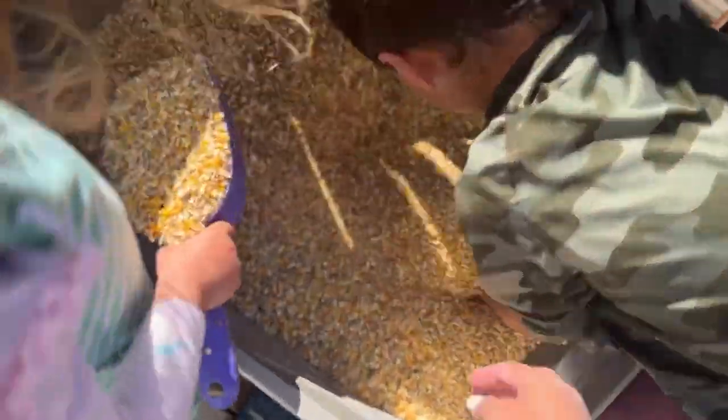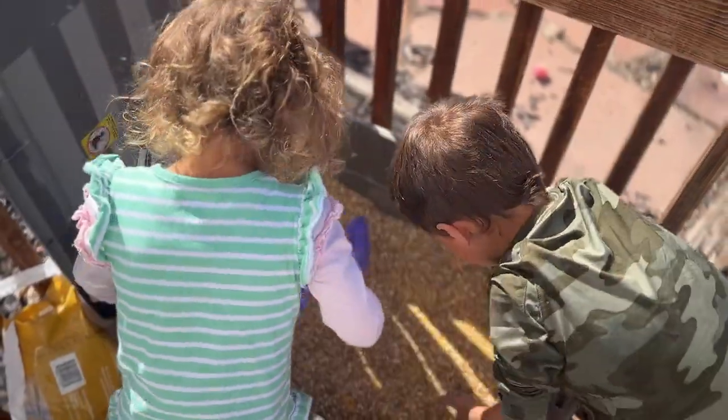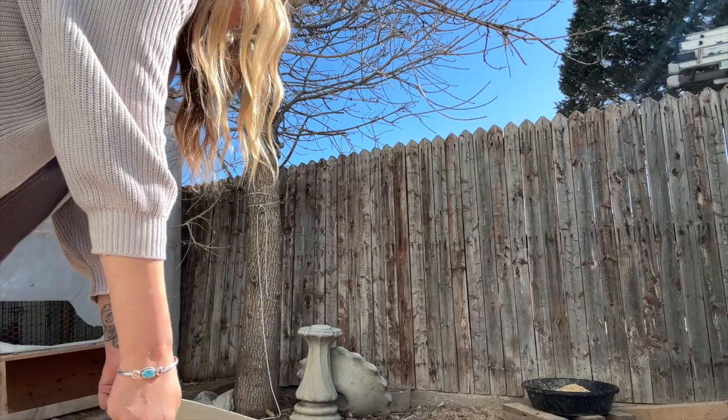Dust. Mix and feed, huh? Good job. Let me get the bucket. Oh, there's a duck.